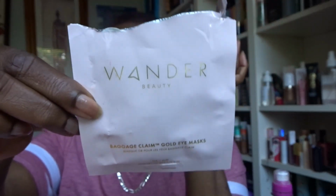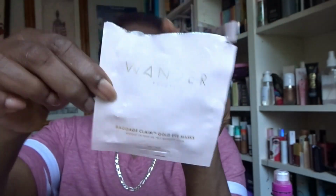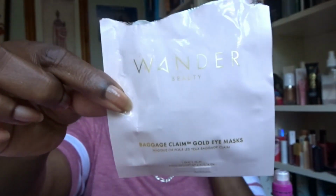And I know I've got a box of these upstairs, so I think this packet is from the box I've got. But yeah, these are okay as eye masks. They are hydrating. They do the job. You put it on for say 15 minutes and you can take it off and you've got lots of moisture and serum and stuff. So it's all good. What's all this? It's a calendar. It's a big old calendar here.